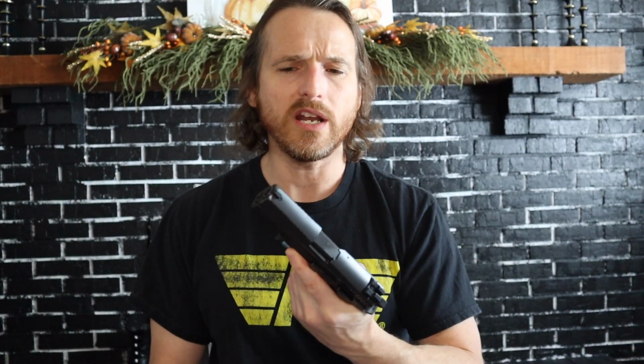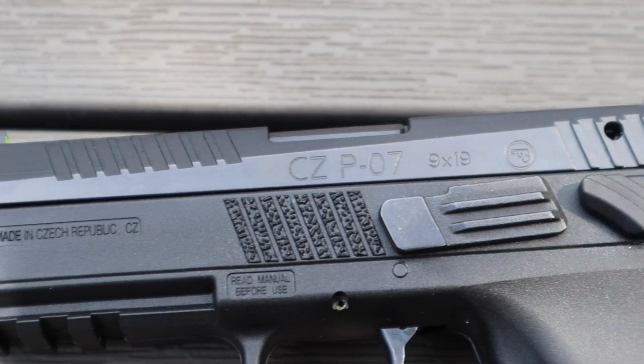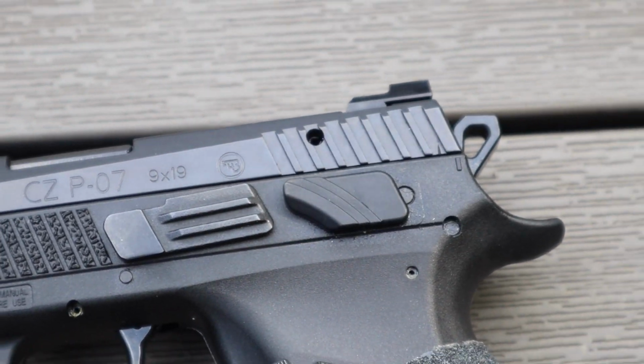And the P-07 uses what's called the Omega trigger, and that is just kind of a simplified trigger action. We'll talk about how that impacts the trigger pull and everything like that. And so, after the P-07 Duty was introduced, there was a refresh in 2014, I think.